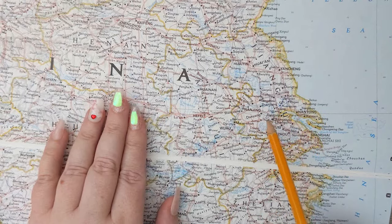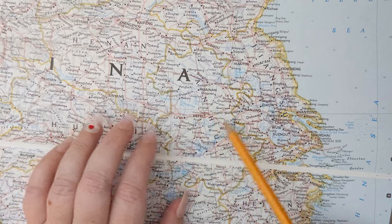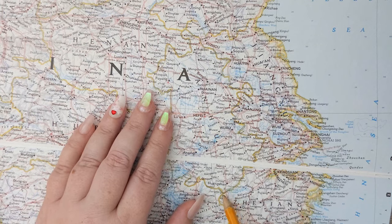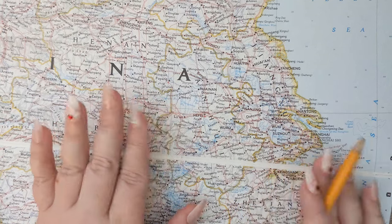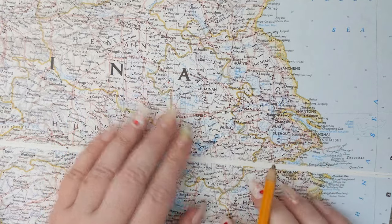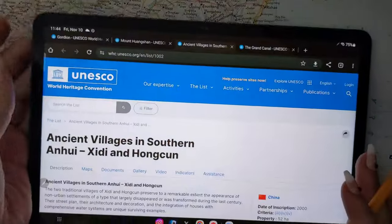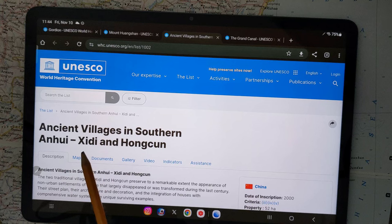I'm not sure if it's on this map, but around here would be the Tianzhu Mountains. And then down here near Huangshan is the Huangshan Mountains, and Huangshan Mountain is just about there, which is called the most beautiful mountain in China. And why don't we start with that? Because Mount Huangshan and many of the towns in the south here are UNESCO World Heritage Sites, so let's start with that. I love when I get comments that say they love when I do the UNESCO sites, because I love them too. So we're going to start by looking at the ancient villages of southern Anhui, Xidi and Hongcun.